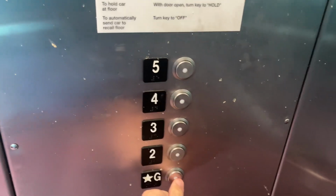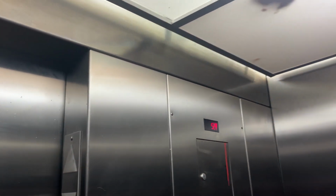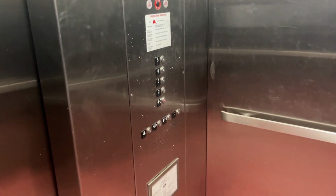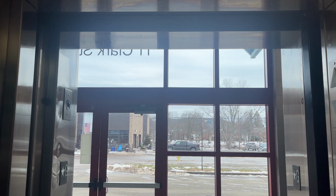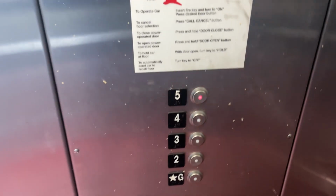Five, let's listen to the chime. Very loud. Let's go back down to the ground floor. It's on the other side. Okay. Let's go up to 5 and listen to the motor, the traction motor.